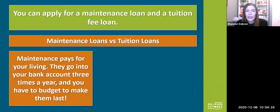So the maintenance loan pays for your cost of living. So everything you can think of, from accommodation to food, your travel expenses, any things that you need for your course, like your books, equipment, anything like that, is all paid for by your maintenance loan. So this money goes directly to yourself. It will go into your bank account in 3 different installments throughout the academic year.